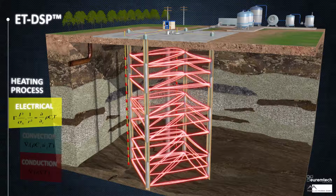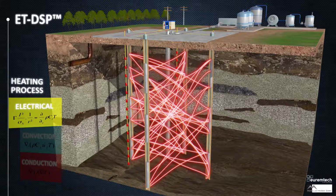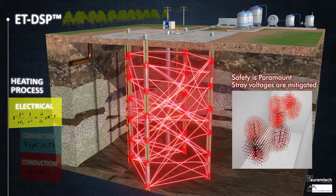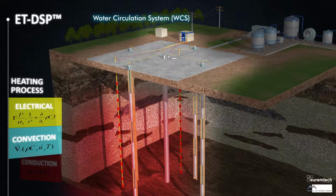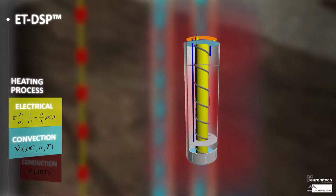Time-distributed control ensures electrical energy is evenly shared between all electrodes. Interface synchronization ensures uniform electrical heating in complex geology. Proprietary grounding makes sure every electron is accounted for, so that stray currents do not interfere with other electrical systems or infrastructure. Overheating at electrodes is solved by injecting water using a balanced and optimized strategy from computer-controlled water circulation systems. Just enough water is injected to ensure maximum convective heat transfer and also to preserve the energy balance.